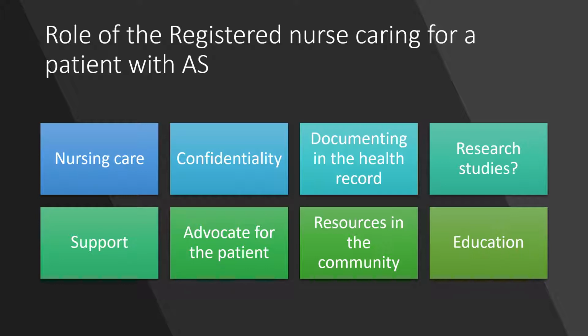and your other children. Legally and ethically, the RN will be on the lookout for how the patient is being cared for outside of the hospital. If the caregivers are overwhelmed, there may be abuse or neglect of the patient. AS patients have a normal lifespan and they may outlive their parents. If the patient is in a group home or is being cared for by somebody outside the family, they may not have that same loving connection to the patient.